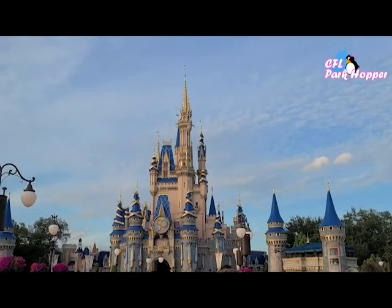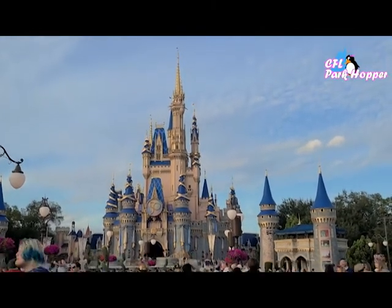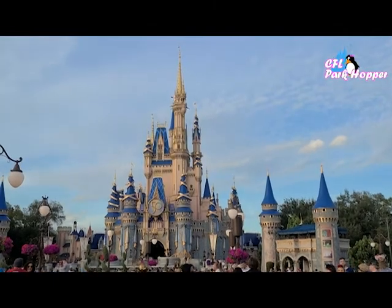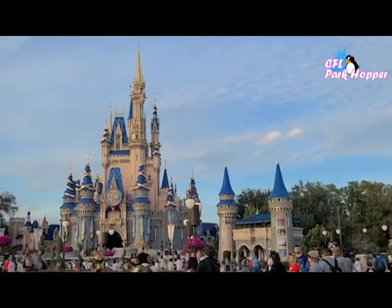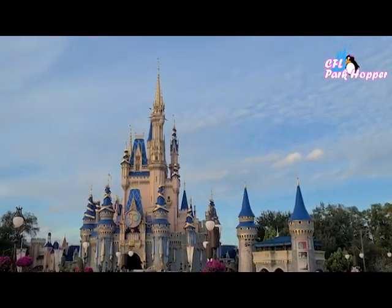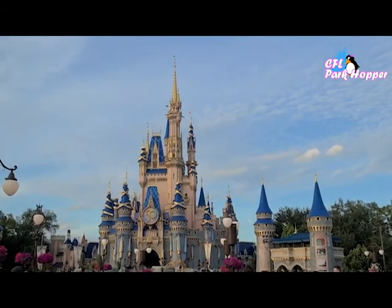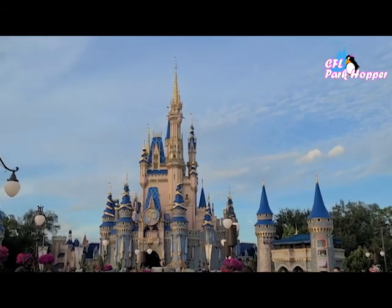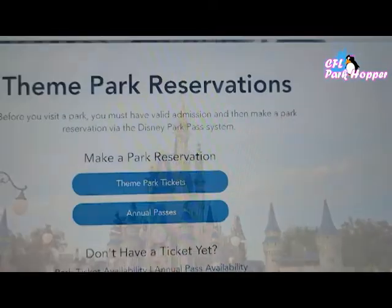So one of the major differences now than it was a few years ago with planning a Walt Disney World trip is that for every park you now have to make park reservations. So I'm standing here inside the Magic Kingdom and I can't just show up. Let's say I woke up this morning and said, I'm gonna go to the Magic Kingdom today. I can't just show up at the Magic Kingdom anymore like I used to. I now have to make park reservations. So I'm gonna show you on the Walt Disney World app how to do that right now.